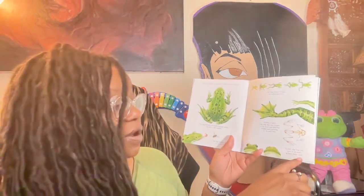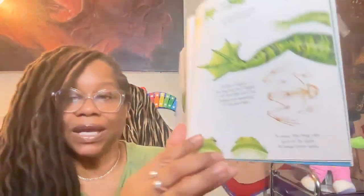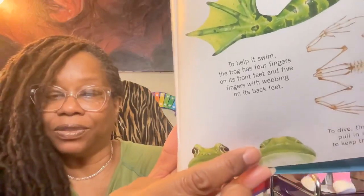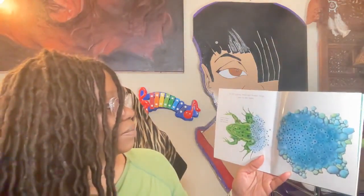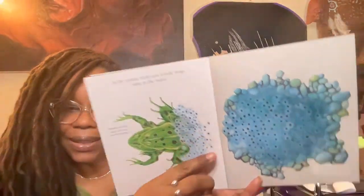To dive, the frog can pull in its eyes to keep them safe. Wow. See, his eyes are out, pulls them in when he goes diving. I didn't know that. I don't know a lot about frogs. I hope you guys are learning too, just like me. In the spring, male and female frogs mate in the water. Several million eggs are laid and fertilized. Look at that. Millions of frogs at a time.